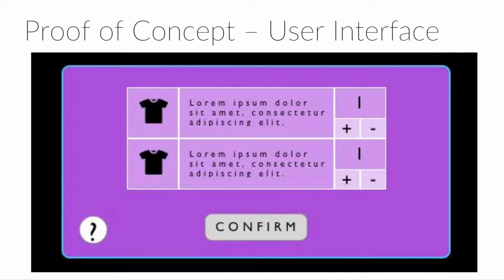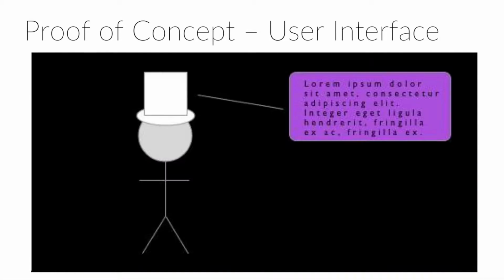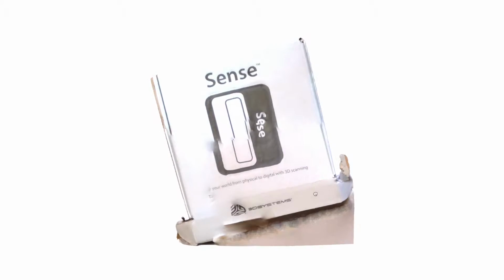Then once the user has selected the different items of clothing that they want to try, the user interface will disappear and an example here is shown of the mirror and how the clothes are mapped for display. Once they've seen the clothes, they can select the ones that they want to shortlist and move on to the next page to confirm.